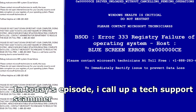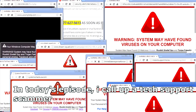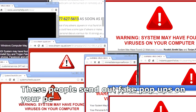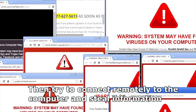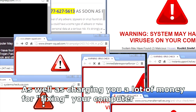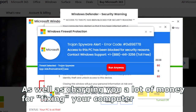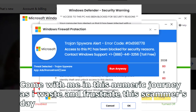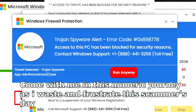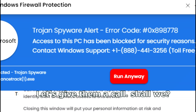In today's episode, I call tech support scammers. These people send out fake pop-ups on your browser and pretend there's a virus on your PC, then try to connect remotely to your computer and steal information, as well as charging you a lot of money for, quote-unquote, fixing your computer. Come with me on this journey as I race to infiltrate this scammer's day. Let's give them a call, shall we?